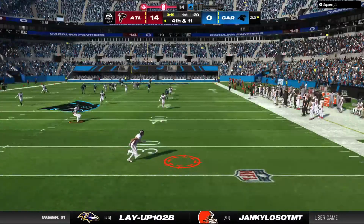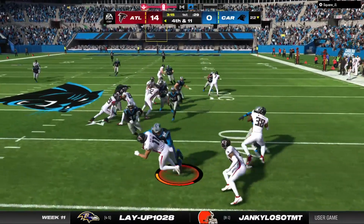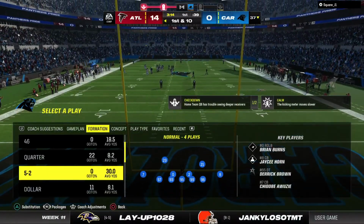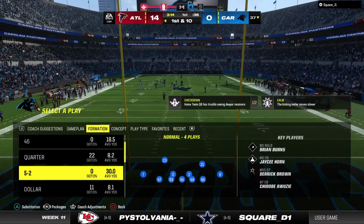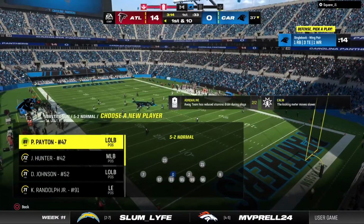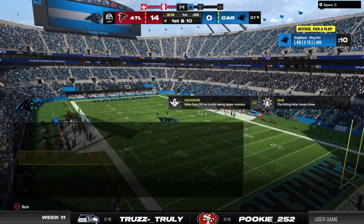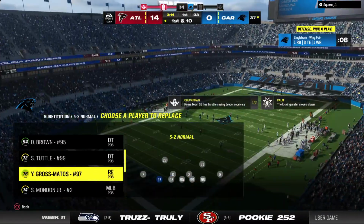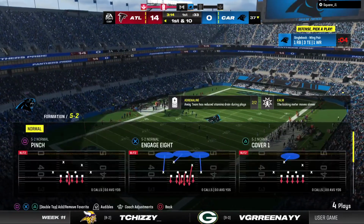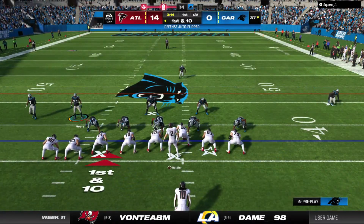Dixon, the punter, is on as he sends it away. Fielded at about the 28. And 9 yards there on the return following a punt of 47. And the Falcons will be taking over 1st and 10. The Atlanta offense out there for their next drive.